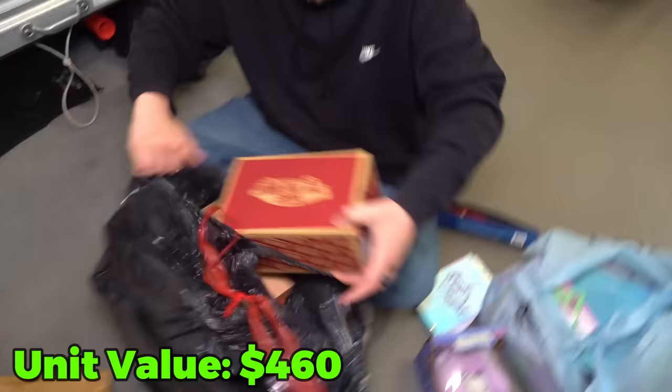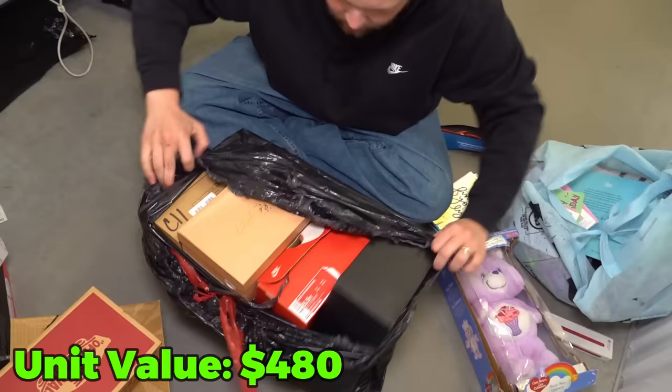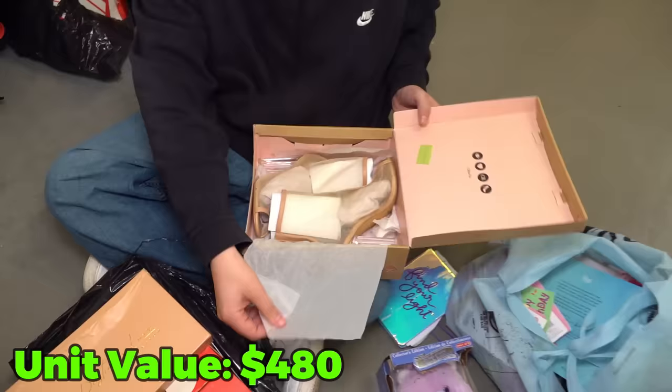Vans, are they new? They're not new, actually. Those are kids' shoes, but they have been used. They're still good condition, though. Still clean. Yeah, still really clean. Look at this. Nice. Look at this, baby. Let's go. Charlotte Russe. Those are new. Brand spanking new.